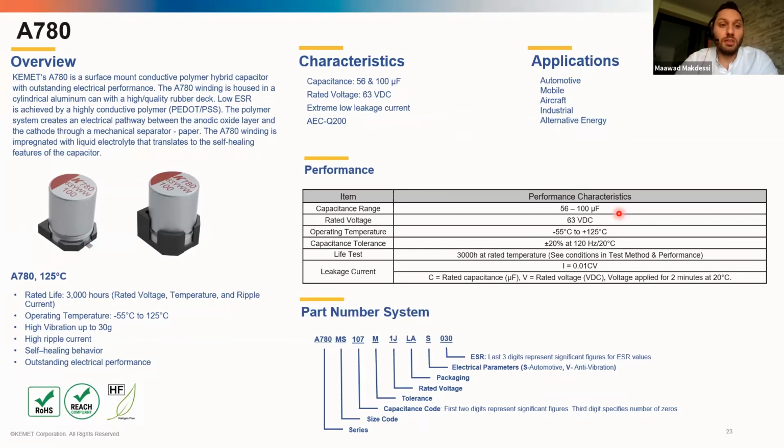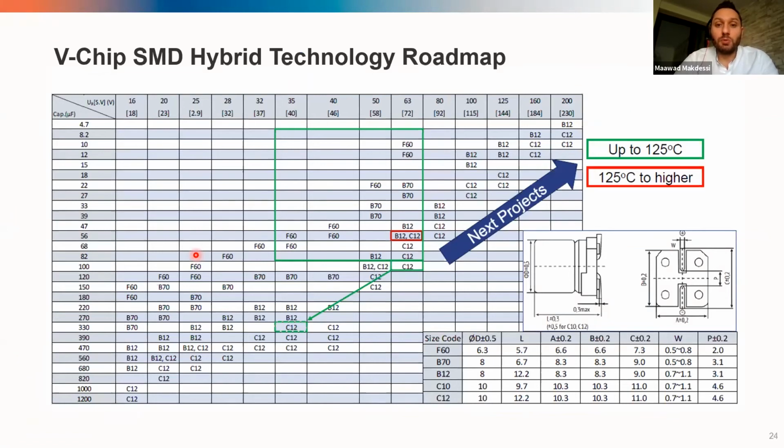Another solution that we have developed, and we are seeing a big trend in the market today, is whether the SMD hybrid or the actual series are selected for this function. And here we are presenting our SMD hybrid series, which was also released recently, the A780 series. We have today only 2 values, the 56 and 100 microfarads 63 volts, and it can be designed with a standard configuration or with an enhanced configuration from a mechanical point of view. So we have this plastic plate that will enhance the mechanical vibration resistance up to 30 G. But of course, these will not be the only part numbers that we will develop.